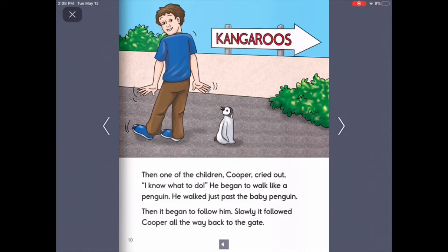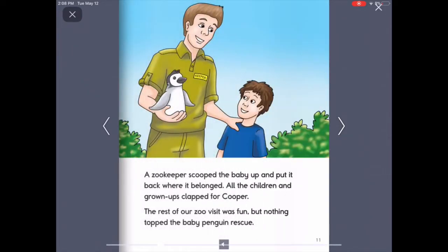Then it began to follow him. Slowly it followed Cooper all the way back to the gate. A zookeeper scooped the baby up and put it back where it belonged. All the children and grown-ups clapped for Cooper. The rest of the zoo visit was fun, but nothing topped the baby penguin rescue.